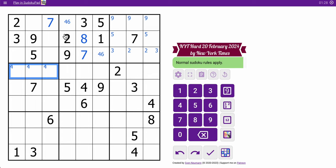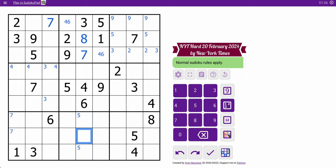Okay, looking at columns, these 2 7s, which is where I was, going to force a 7 there. 2, I don't have anything with. 3 will be in one of those 2. I think I'm done with the left 3 rows. What about the middle 3 rows? Those 5s are going to force a 5 in there someplace, but not here.